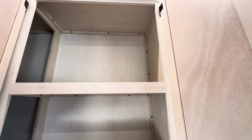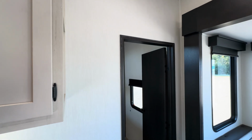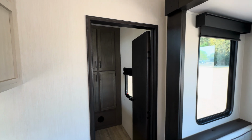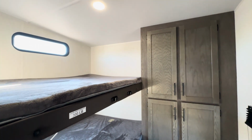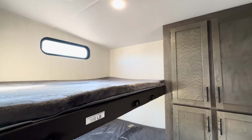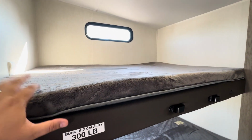So this too, if you are not camping all the time, or if you're only camping in the good weather, this is going to come with one 15K AC, but you have the option to put in a second AC up in the bedroom too, if you would like, depending on how you order it. 300-pound bunk capacity, so it's going to be perfect for the plumpest of firstborns.